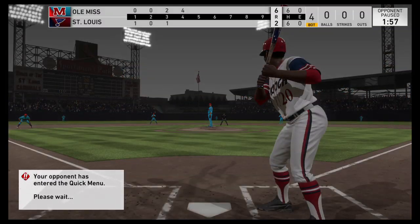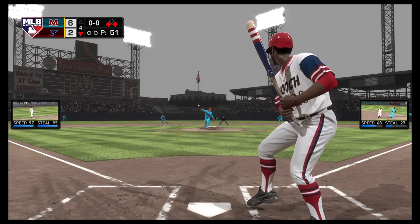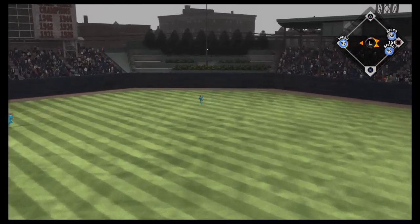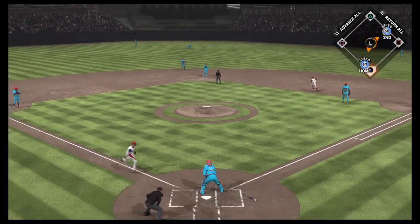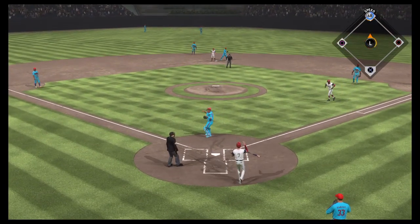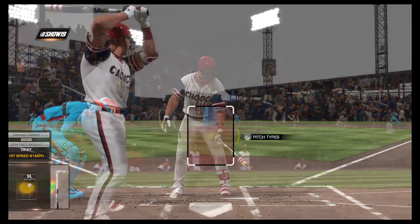So it's back to the top of the order now. And in he steps, he's set. Here it comes. Lifted in the air to straightaway center. Kemp has it in his tracks. Makes the catch, but the runner from third breaks for home. And he will score on the sacrifice fly. In to score is the runner from third. It's now a 6-3 contest.